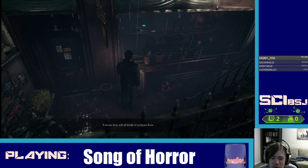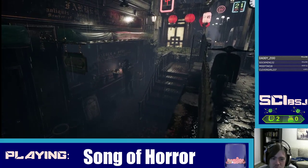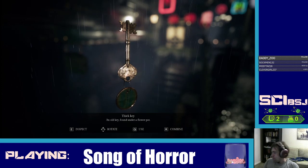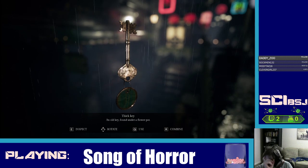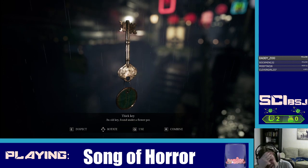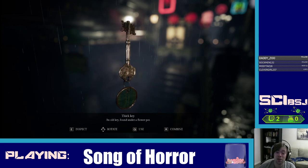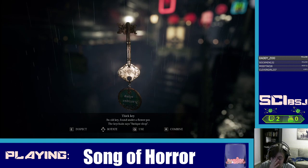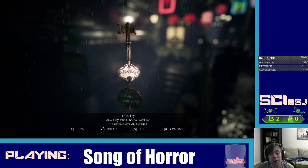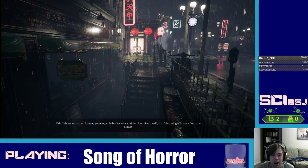Ooh, it seems they sell all kinds of antiques here. Oh, you don't say. Is there something under that pot? Oh, did I already? Okay. Did you hide a key under a pot on a busy street? Why? This is the most unsecure thing I've ever heard. Antique? Seriously? Okay, and this key turns into antique. My God, you are gonna get robbed, and probably you already have. It's the dumbest place to hide a key ever. I found it all in about 2 seconds.